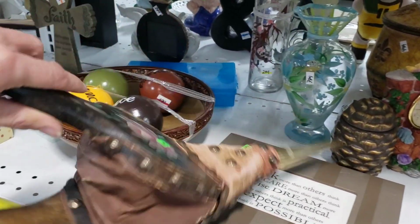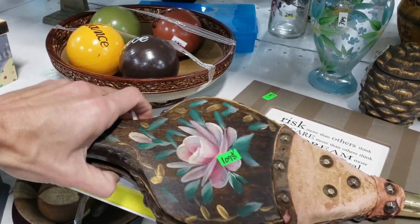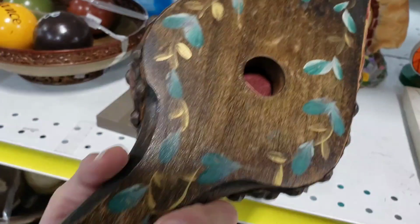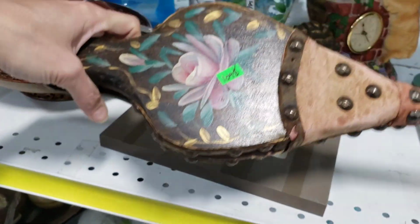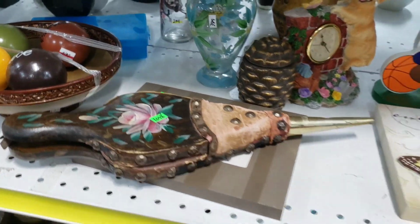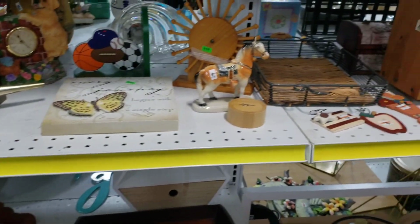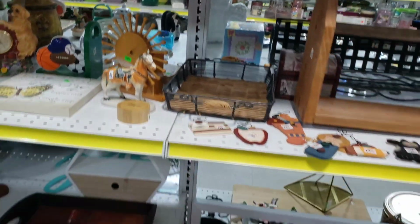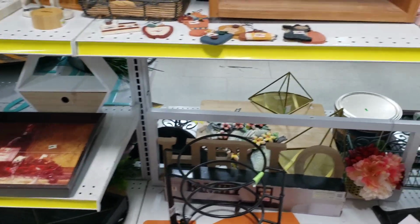One of these little old bellows that's hand painted. They got 11 on it. Huh. Okay. The Japan horse is still here, but he's broken. So that kind of doesn't surprise me.